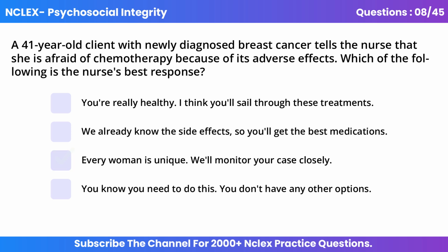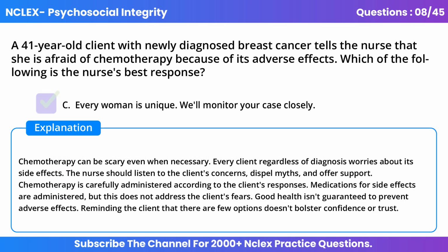C. Every woman is unique. We'll monitor your case closely. Chemotherapy can be scary even when necessary. Every client, regardless of diagnosis, worries about its side effects. The nurse should listen to the client's concerns, dispel myths, and offer support.